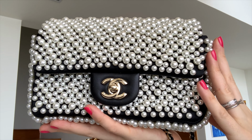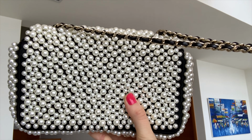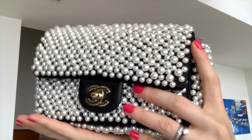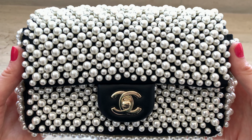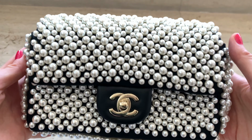But so far this bag doesn't have any damage whatsoever. All the sides look pristine. No pearl got scratched, scuffed, or came off. It's so durable. But at the same time, I'm pretty careful with my bags. Like I said, I never put them on the floor. I'm very mindful where I am, and I'm always trying to make sure nobody will bump into me.